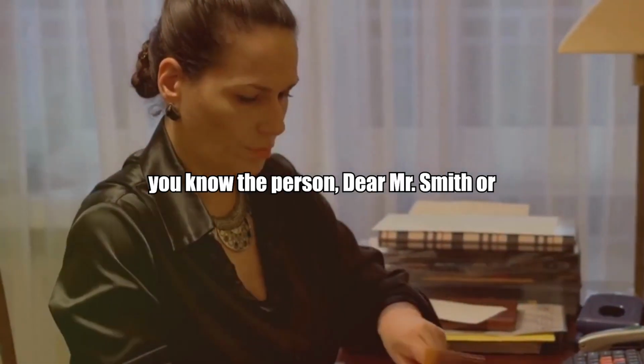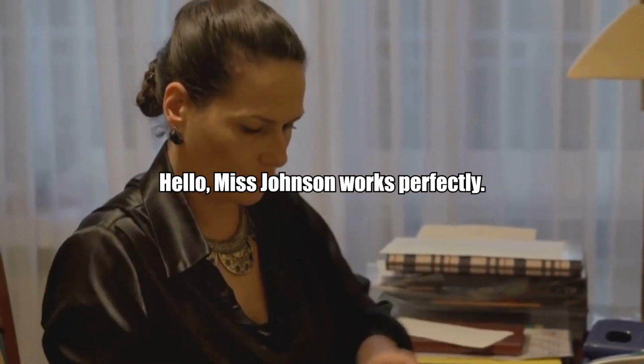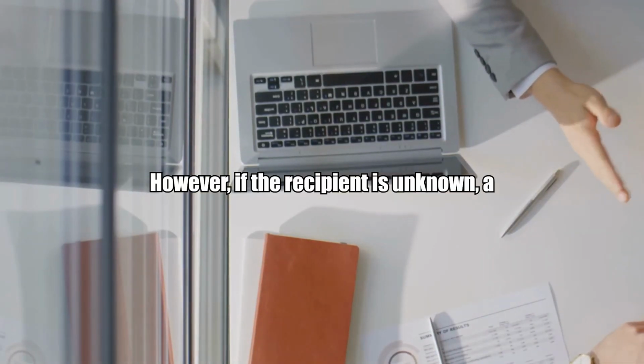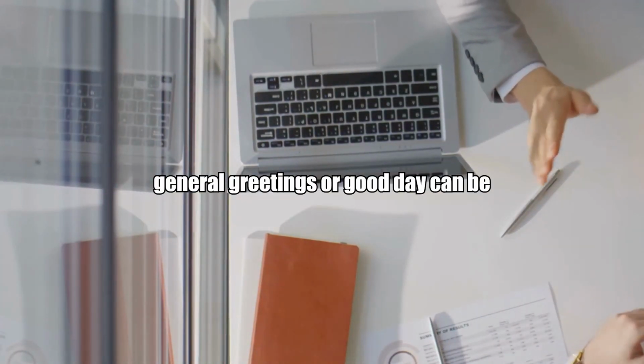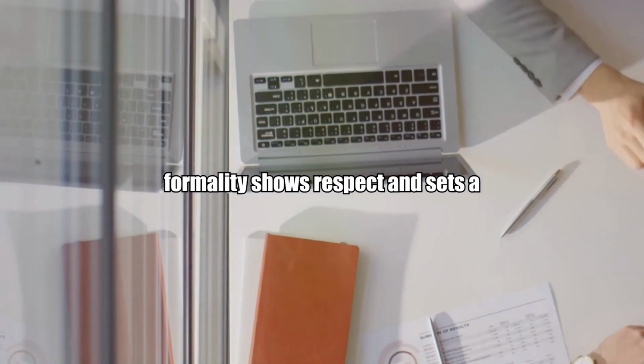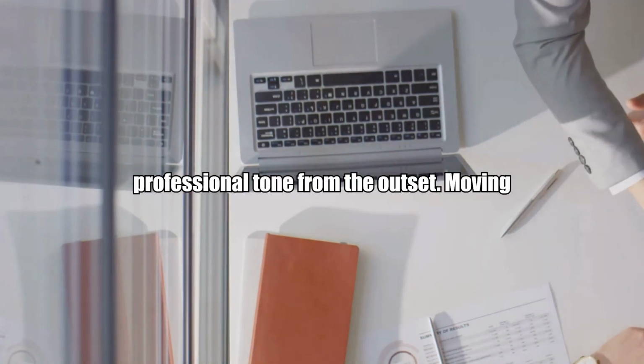Next, we address the recipient appropriately. If you know the person, "Dear Mr. Smith" or "Hello, Miss Johnson," works perfectly. However, if the recipient is unknown, a general greeting or "good day" can be equally effective. This level of formality shows respect and sets a professional tone from the outset.